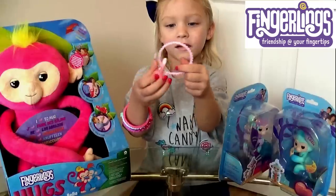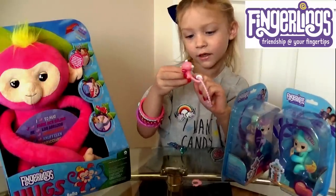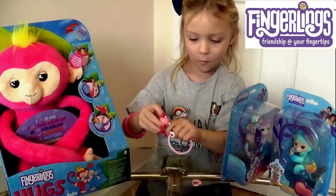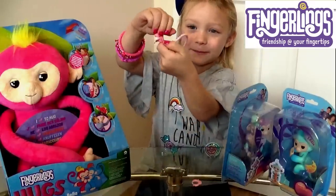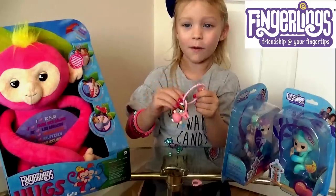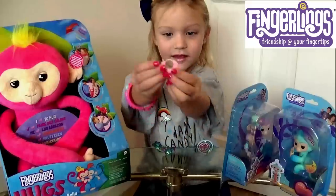This one is pink. It has a white and a pink tail, and the legs are pink and white, the same. And this one has white hair and green eyes, and also has a banana on its bum. Her name's called Kyrie, and she's a popular like all of them. It's super cute.